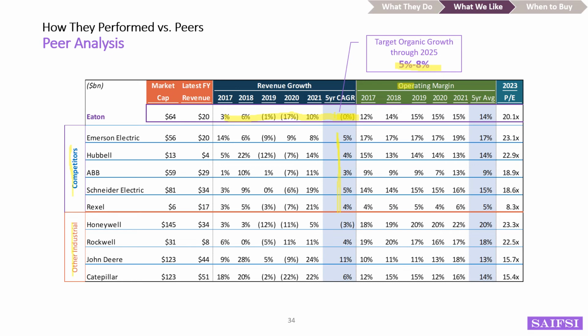Now, moving on to operating margin, we already talked about how Eaton is a margin expansion story. Its operating margin expanded from 12% to 15% from 2017 to 2021, with a 5-year average of 14%. That puts Eaton in the middle of the pack versus its competitors. However, if we believe in Eaton after the transformational M&A Eaton did and other organic innovation activities, Eaton would be able to further expand its margin. It would put Eaton in line with best-in-class competitors such as Amazon and Schneider.